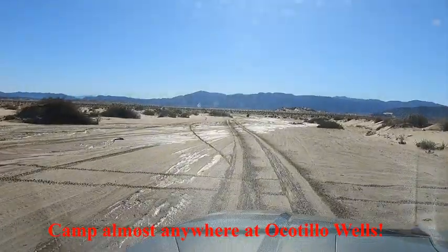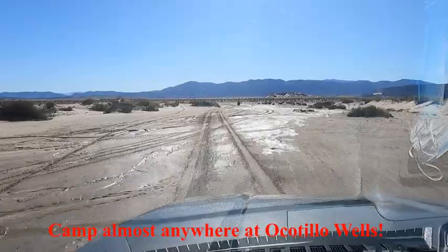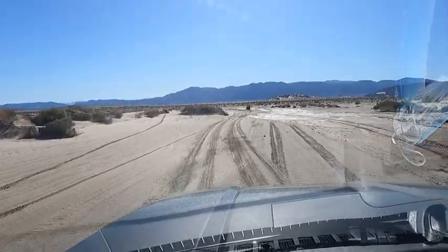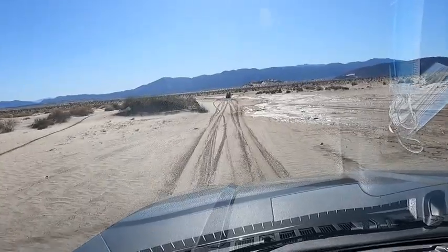One note, many of the roads on the recreation area map are just broad washes in the desert, and we got a little nervous on them when they start to get wet. So make sure you don't travel beyond your skill in your vehicle and recovery equipment capabilities.